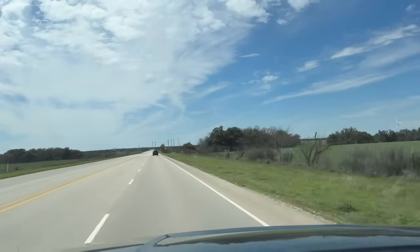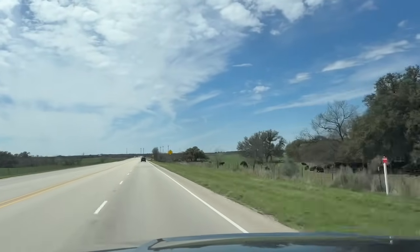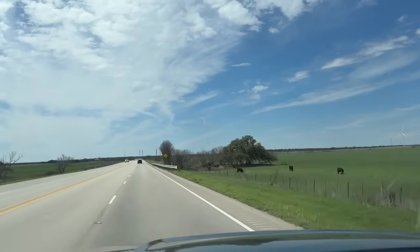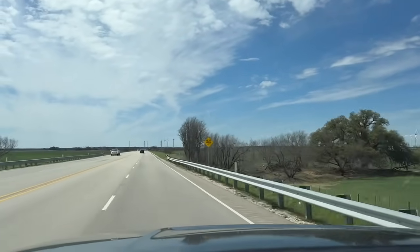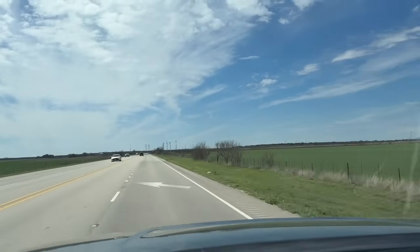How's it going, everybody? Sarasota Tim out here in God's country. No internet. Nobody's phone works, I don't think. It's in and out, so sorry for the delay. But I know I've arrived when I start seeing these huge windmills. We're in a wind farm.